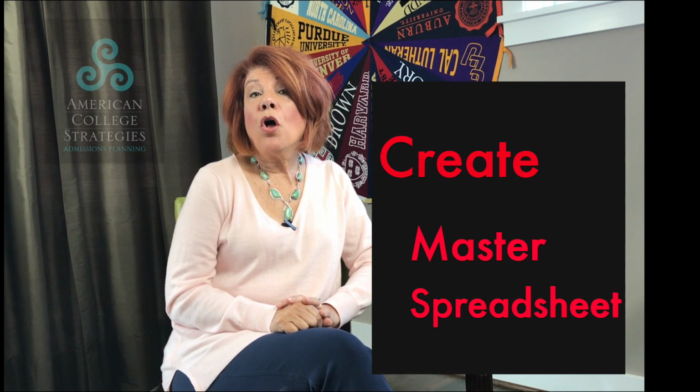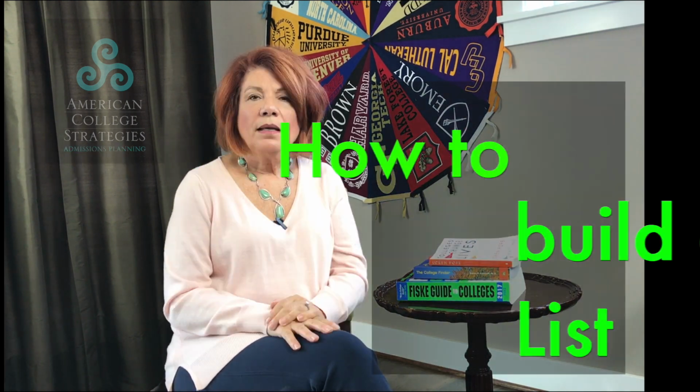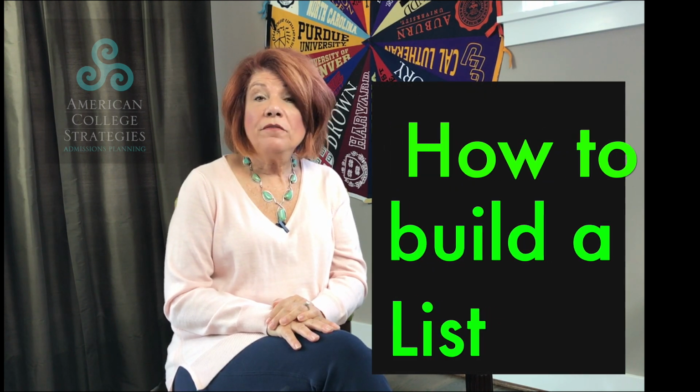What my students do is they create a spreadsheet of all the colleges they're interested in. This is a sample of a spreadsheet I've created for a student. It shows lots of information. It shows the number of students at the university, their acceptance rate, and the GPA and test scores of the admitted students. It also shows majors that this student is interested in. In order to make that list, you need to know what schools you want to go to, or even think about researching. How do you find the schools that will be a good fit for you?